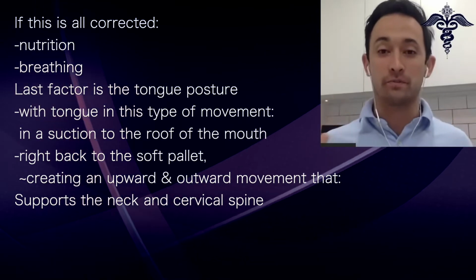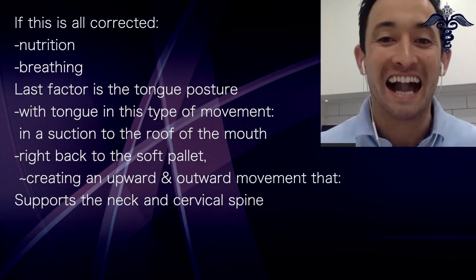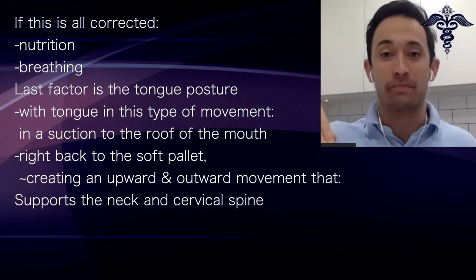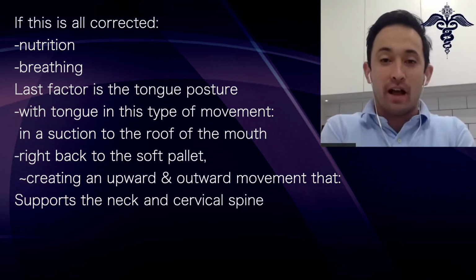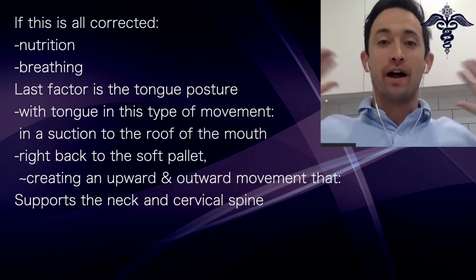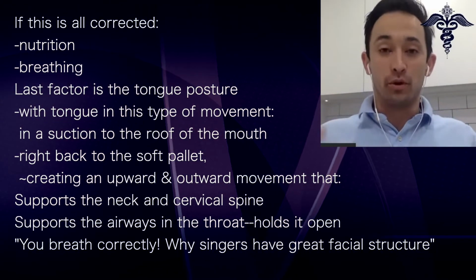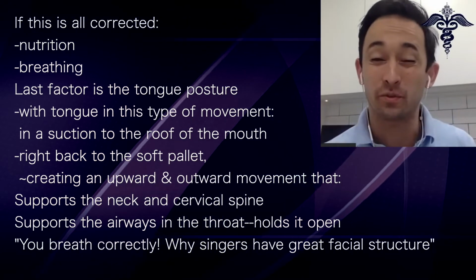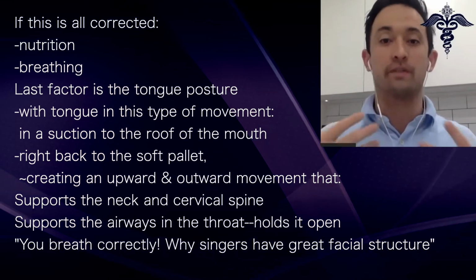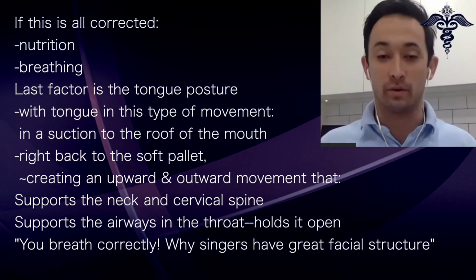So the craniofacial posture, tongue to the roof of the mouth, it's a suction to the roof of the mouth, right back to the soft palate. When you swallow, that creates an upward-outward movement that supports the neck and cervical spine, supports the airway, the oropharyngeal, the throat holds open. You breathe correctly, you create posture. This is why singers have such great craniofacial structure, and actors, because they use their voices so well, because their breathing and their airway system is all working well.